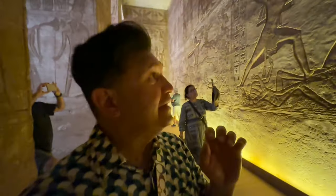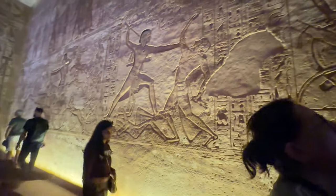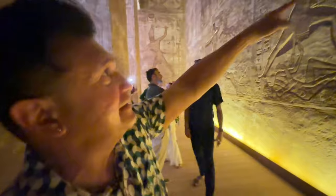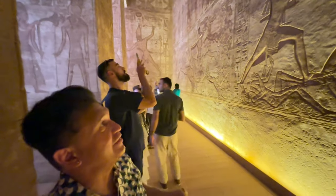Okay, there are just so many hieroglyphics here and so many depictions of past battles. But this one is particularly interesting because it shows the son of Ramses II doing battle with one of the enemies of Egypt. And he's killing this guy. He's already stepped over the body of someone he's already killed. And then this guy over there is someone who's just about to meet his maker.